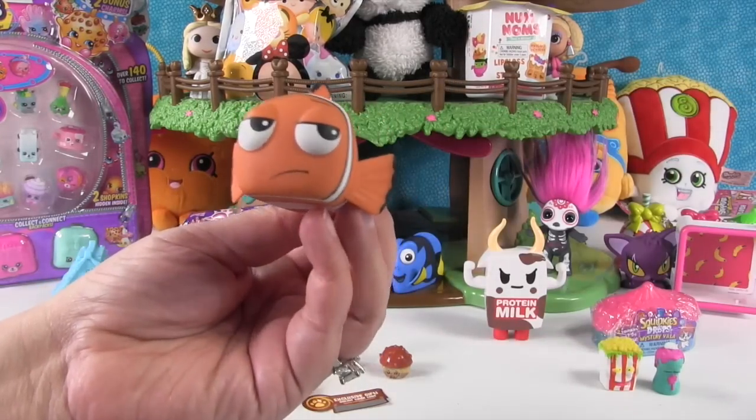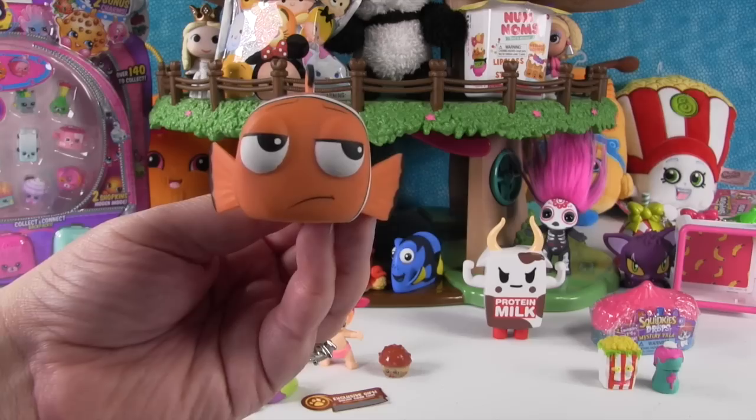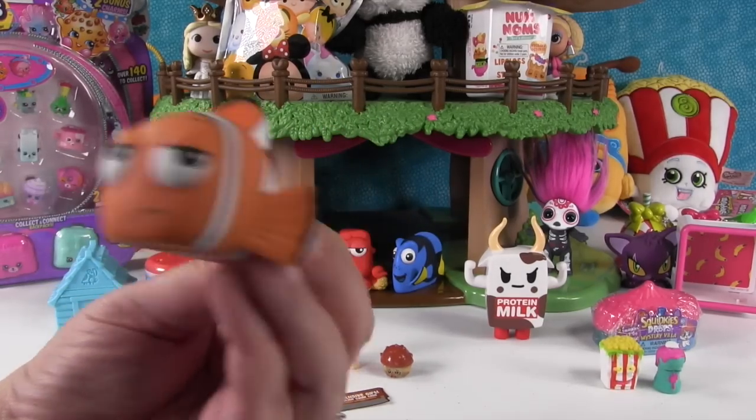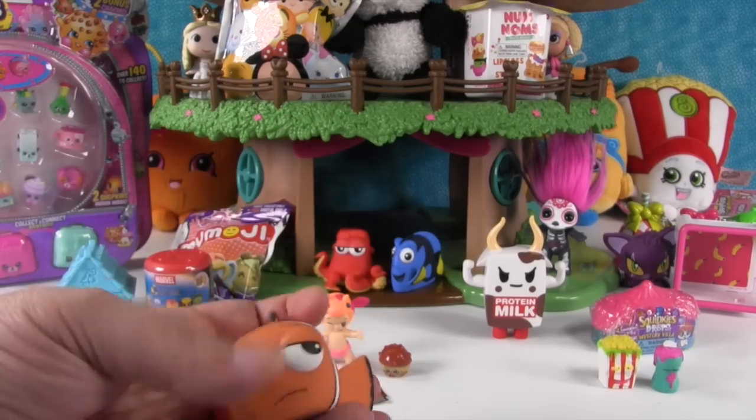We got Marlin. Oh, okay. Marlin. I really like the expression on his face. I do too. They did a really good job on this figure. He doesn't look scary. No, he does not. He looks good.